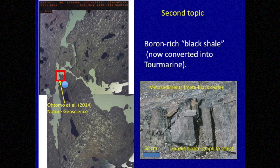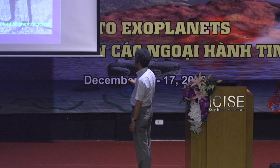So let me move on to the second topic. I was just talking about the metamorphosed black shale around here. This black shale is extending to south, and if you go here, you see metamorphosed black shale. However, and this is the outcrop photo, they still have some layer texture, and I think this is the sedimentary layering. However, in this area, rocks are metamorphosed more. Rocks contain more garnet and also biotite, and they also contain graphite, and they are also biogenic in origin. And those rocks are rich in tourmaline.